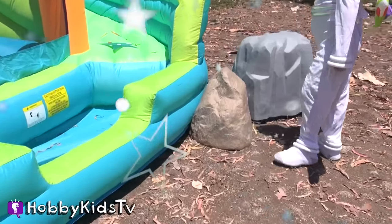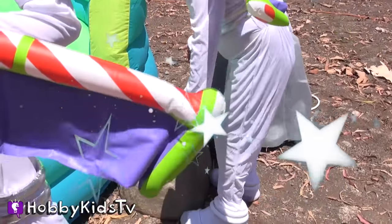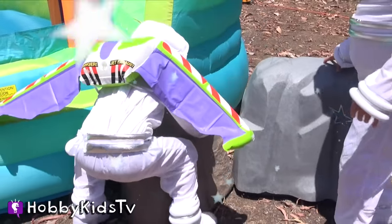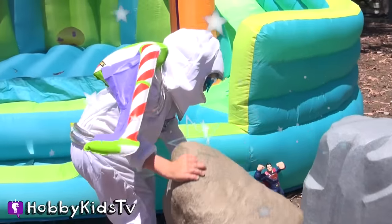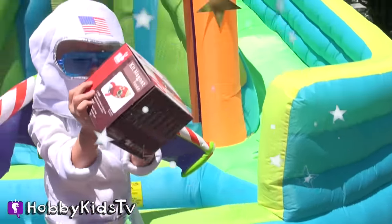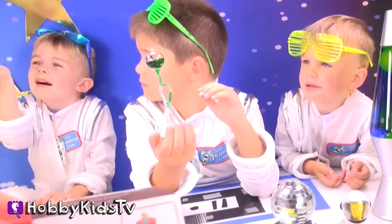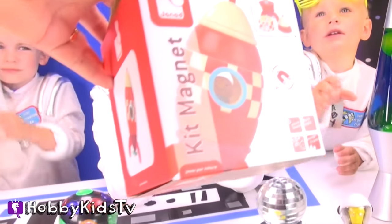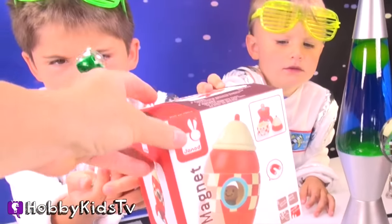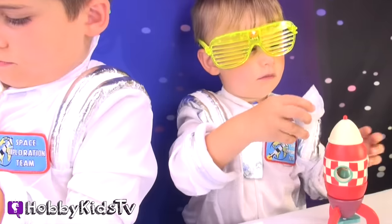There's more moon rocks, and there's prizes under there. Can you lift that big old rock, Hobby Frog? Oh, you're strong. What'd we get? We got another rocket. Astronaut Bobby, this is for you. Put together his rocket in warp speed.